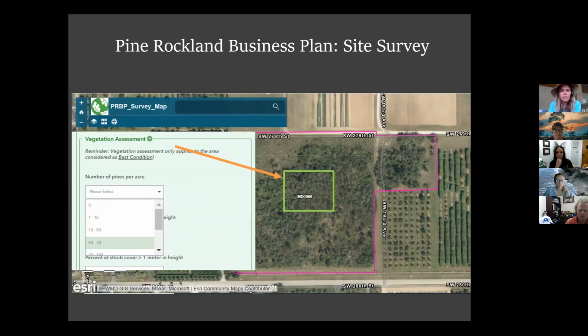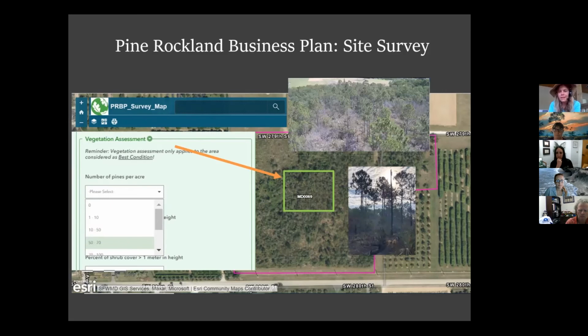So this is just what this survey actually looks like. It doesn't have pop-up pictures and things. This is more just to show you how they're thinking about these questions. And this might be too much, but this is what our survey looks like.